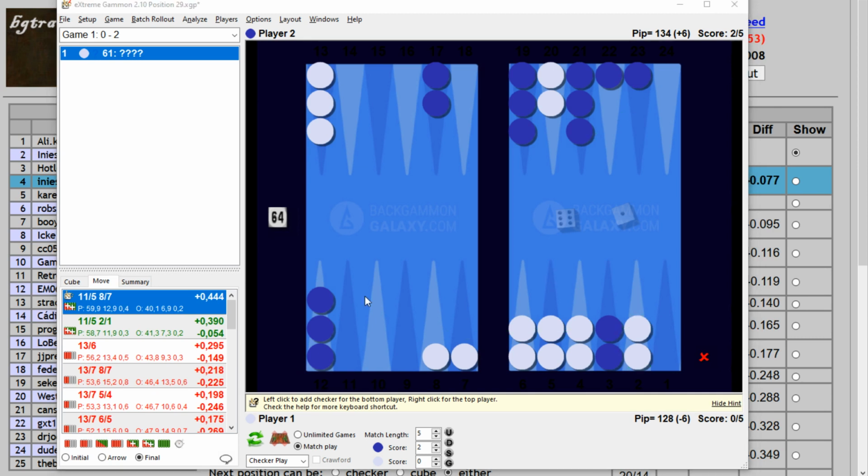Okay. So this was like a, yeah, because we have the stronger inner board, 4-point board versus 2-point board, and the 2 blots, we can play very bold here and try to go for the most flexible one and hopefully make a 5 prime.